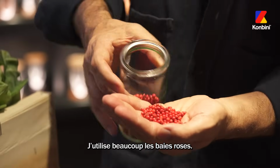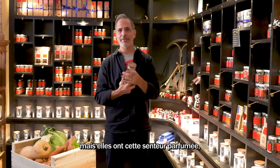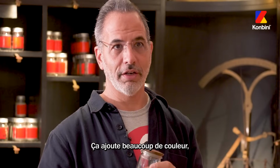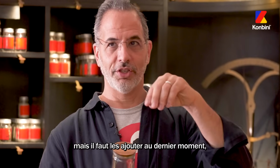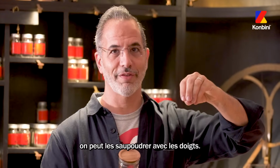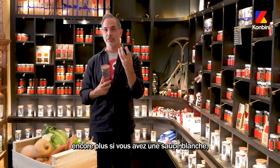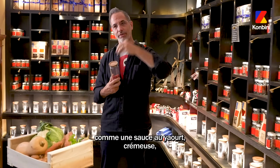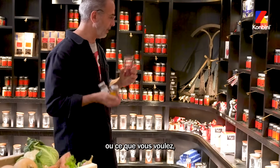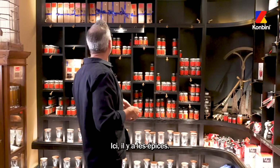Pink peppercorns that I use a lot. They're not really peppercorns, but they do have that kind of perfume flavor. The nice thing about them, they add a lot of color, but they're that kind of last minute addition because you don't even need to crush them with a pestle and mortar. You can just literally crush them with your fingers, and they add so much color, especially if you have a sauce that is white, like a yogurty, creamy dressing, both for vegetables and for anything else you wanted to, like meatballs.